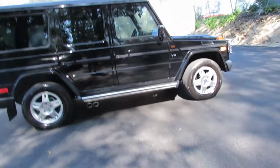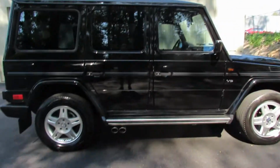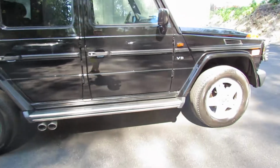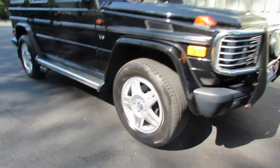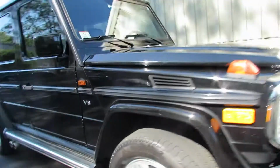All right, here we have a European 2001 Mercedes G500. Got the side skirt, exhaust pipes, V8 engine. Let's just look at those beautiful 18-inch Mercedes wheels. So clean.